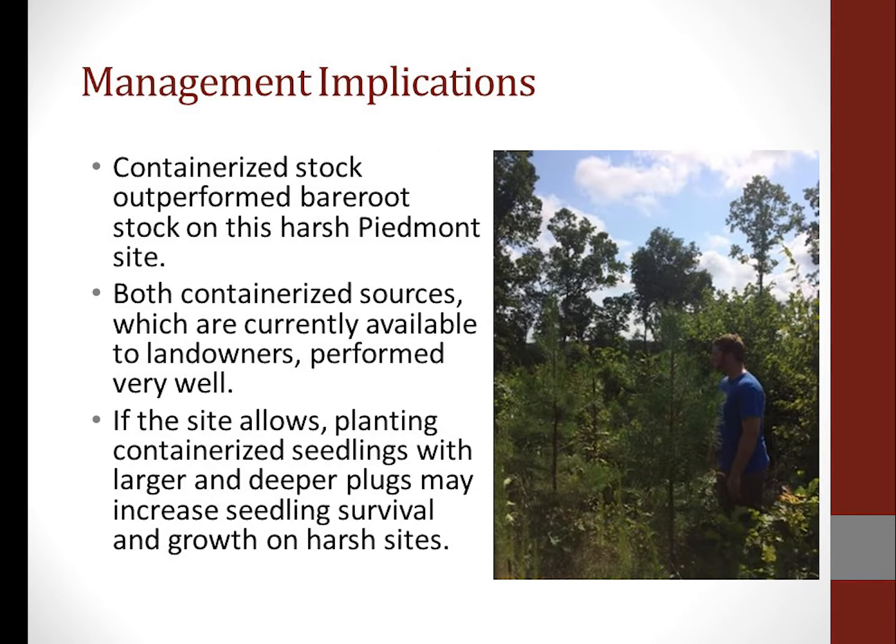And the management implications of the stock type is that containerized stock clearly outperform the bare root stuff. So if you have containerized seedlings available, especially if you're trying to reforest on one of these harsh sites in the Piedmont, you might want to look at containerized stock. The good news there is that both of the containerized sources that we used did pretty well in this study. So these were not hard seedlings to track down.